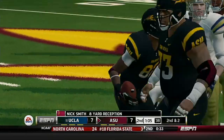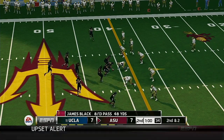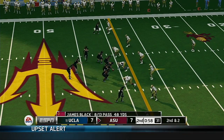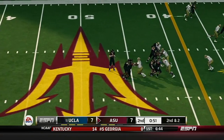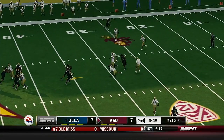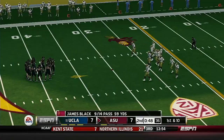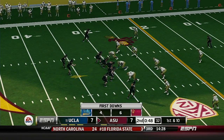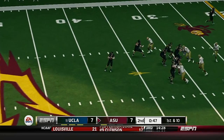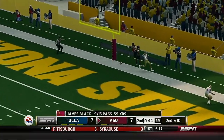Tackled right away. That makes it second and two. And he's immediately tackled. Here's the true test of a quarterback at any level. Can they make a good throw under pressure when one or two or three guys are coming right at him? I think this young passer has proven that, yes, he can. Going for it all to the end zone.